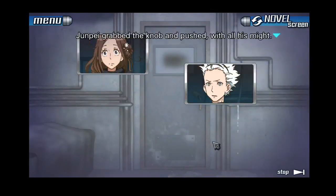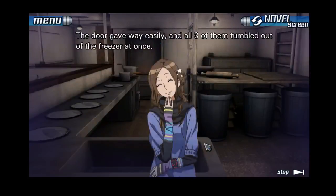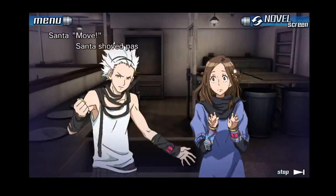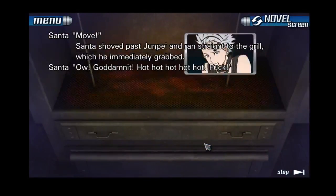Yes! Alright, let's see if it opens. Junpei grabbed the knob and pushed with all his might. Yeah! The door gave way easily, and all three of them tumbled out of the freezer at once. Hooray! We're out! June, relieved, collapsed to the floor. Santa ran straight for the grill, which he immediately grabbed. Oh, god damn it! Hot, hot, hot, hot, hot!